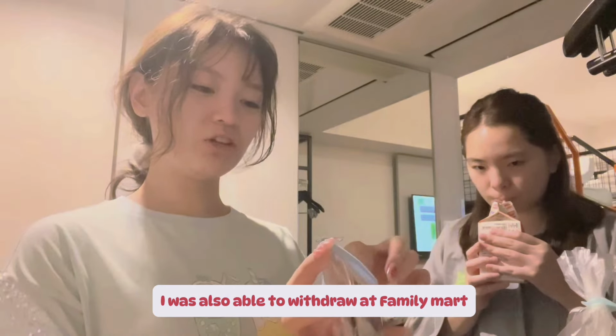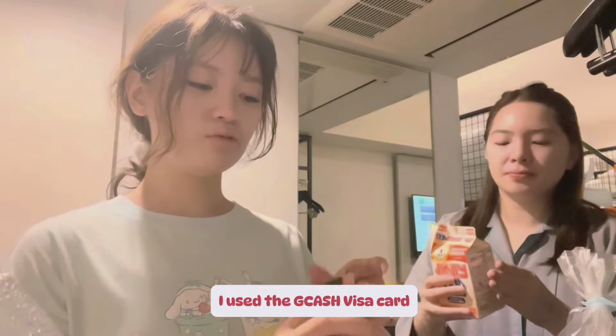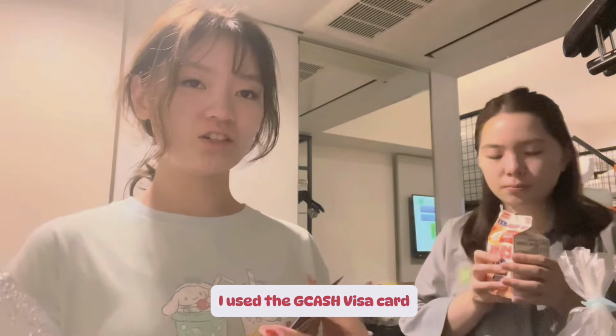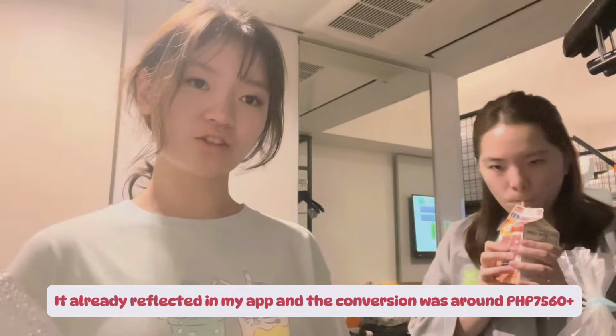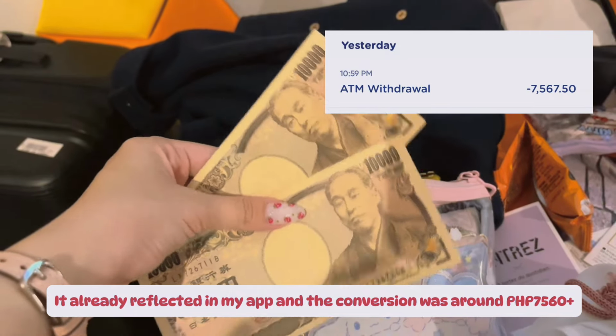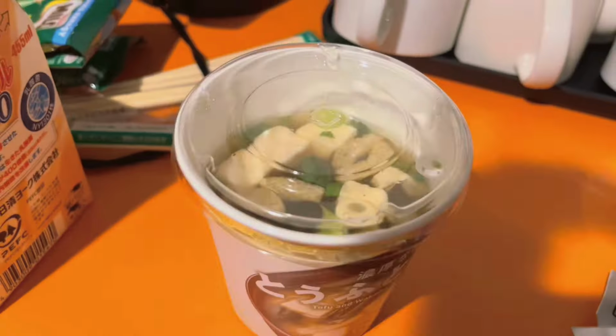And then, I also withdrew at Family Mart earlier. I just tried it, I used the GCash card. And I just tried to withdraw 20,000 yen. It reflected on my GCash. It's only 7,560 plus pesos.